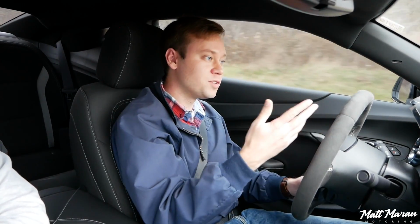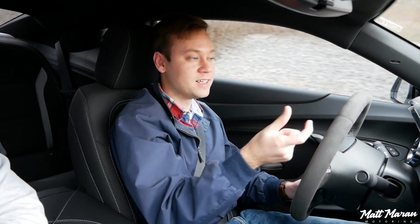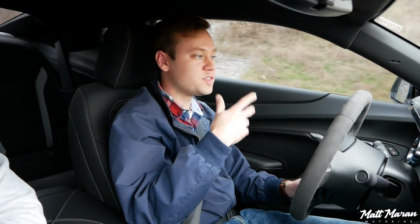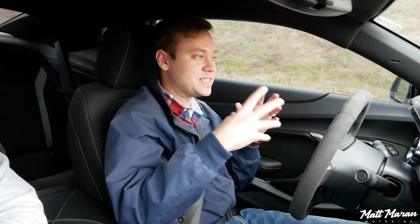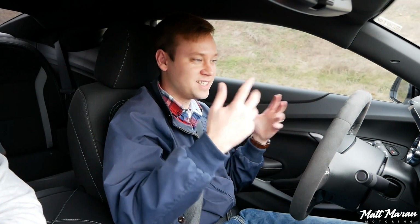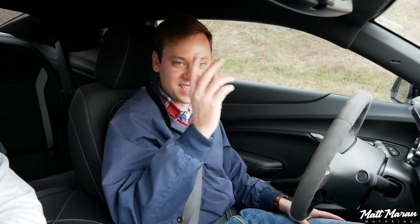I'm sure the 4-cylinder 1LE is also great, and probably even a little bit lighter feeling. But with those, you have some turbo lag and stuff. I think the V6 is definitely the sweet spot as far as best handling Camaro probably goes, at least without going up to the ZL1s and crazy stuff like that.